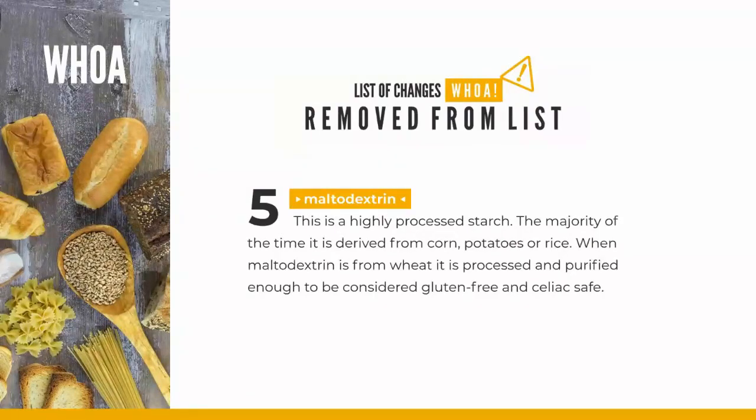One thing to keep in mind is that in some cases there may be a contains line that says contains wheat on there if they do source maltodextrin from wheat. So that's something that you could potentially look for, but again, it is processed enough. I personally would eat it, and this is kind of my recommendation. So we're moving it from the WOA list. It's too processed, and typically it's not even derived from wheat anyway.